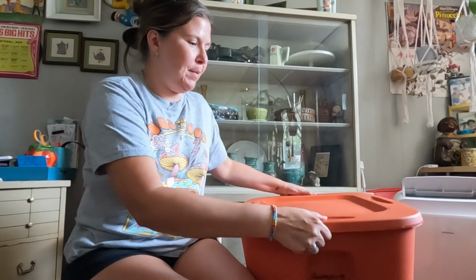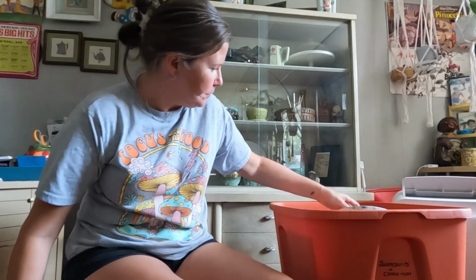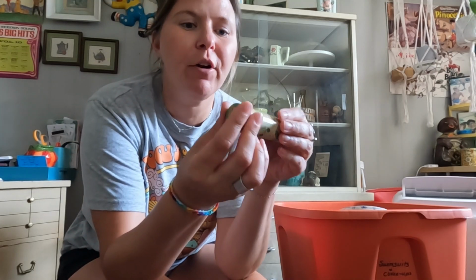In the next bin, this is all the tins. So it has 100 years of Fig Newton goodness. This is so cute. I love this, and I almost want to keep it. It looks like it used to be, it's really cute. It says push here on the bottom, and then it's got a little lid that says camphor ice.